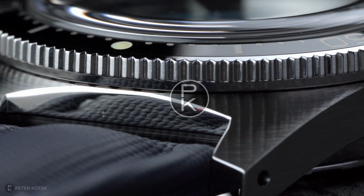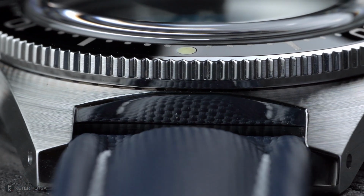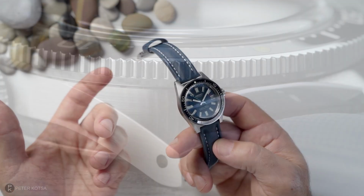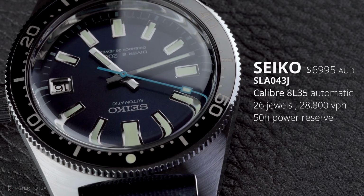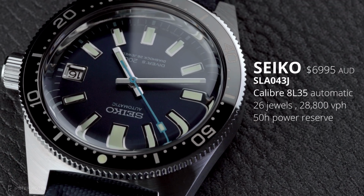If you had about $7,000 to spend on a watch, what would you get? A pre-owned Omega, maybe an IWC, a Panerai, a Tudor? You definitely can't touch Rolex, not at that price. I ended up getting this Seiko. And you're thinking, what's wrong with you, mate? And that's what I asked myself, what is wrong with me?